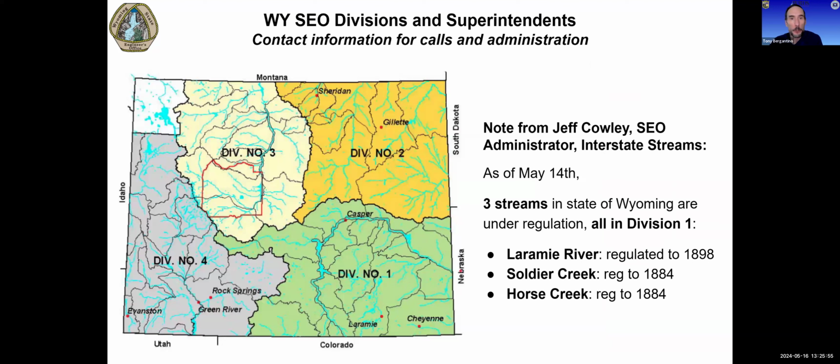As of Tuesday, there were 3 streams under regulation in Wyoming. All those are in Water Division 1 in Southeast Wyoming. The Laramie River is under regulation for rights back to 1898. Soldier Creek and Horse Creek are both being regulated to 1884 rights. And again, for more information on these, you can contact the superintendents that were on that previous slide.